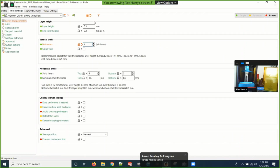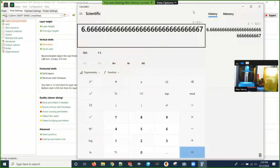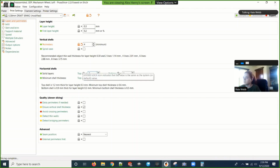So each layer, our layer height is 0.3 millimeters. So we want to make our top and bottom layers consistent with that 2 millimeter height. So if we bring up our calculator here, we've got 2 millimeters and we're 0.3 layers. That means we need 6.667 layers. Now, layers are a finite number, so we can't have 6.6, we need to have 7 or 6, depending on what side you want to err on. So we'll have 7 top layers and 7 bottom layers.